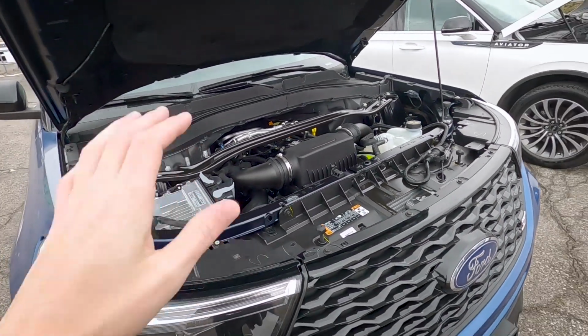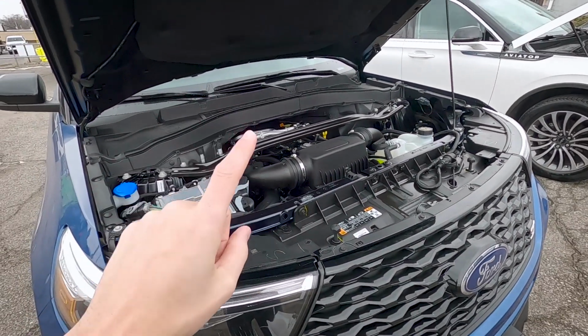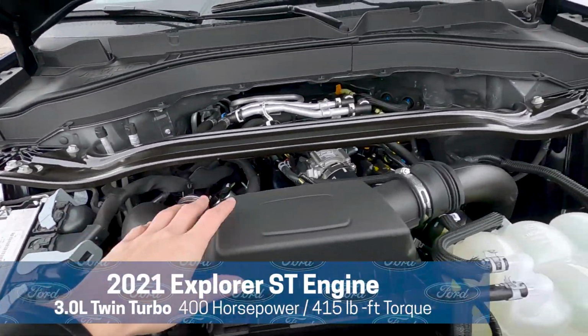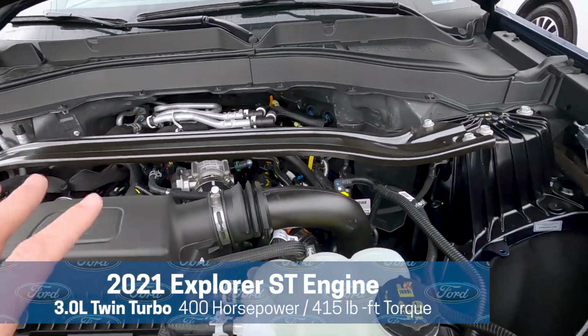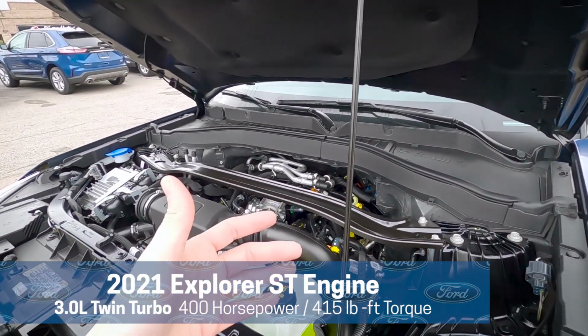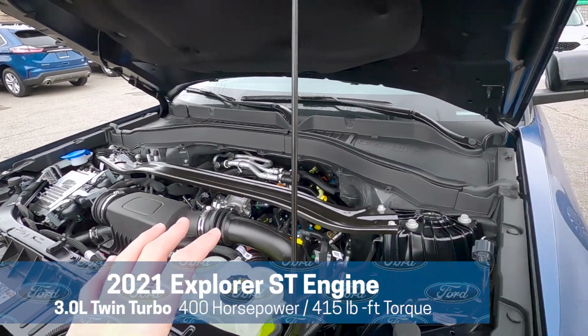When it comes down to power, the Explorer ST only has one available engine choice, and that's going to be the 3-liter twin turbo that we're looking at underneath the hood. But I absolutely love the look of this thing. From a power perspective, it's going to be able to push out 400 horsepower and 415 foot-pounds of torque.